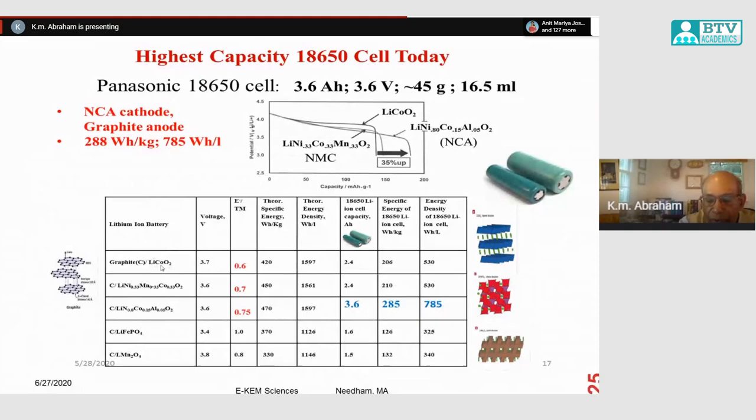The iron phosphate is a very good battery, but its energy density is low, so it's used in some applications like power backup and load leveling, utility applications where energy density is not the key factor, but the ability to last long and give thousands of cycles, which the iron phosphate battery is able to do.